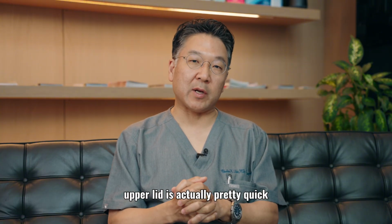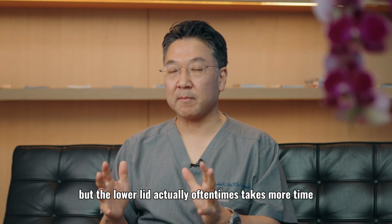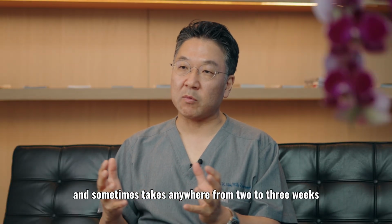Recovery for eyelid surgery varies. Upper lid is actually pretty quick, maybe need about 7 to 10 days. But the lower lid actually oftentimes takes more time. There's more recovery and sometimes takes anywhere from 2 to 3 weeks.